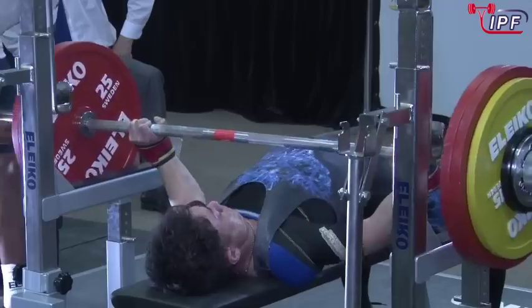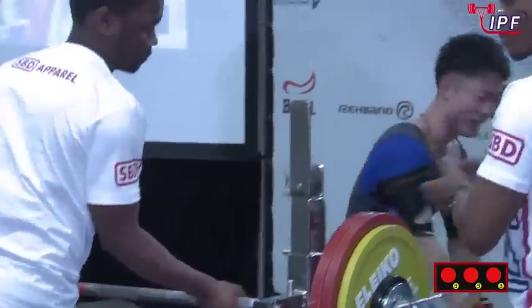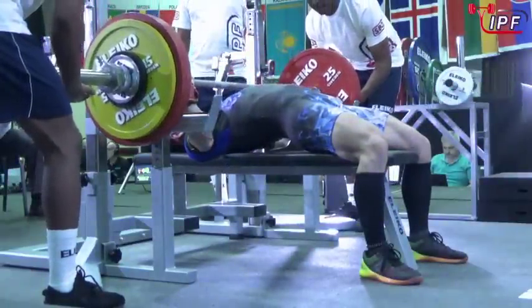Good descent. Just can't quite keep that bar path with 162.5. So that'll jump Aldridge up into the silver medal position there. What a confidence booster for him with such a rough start.